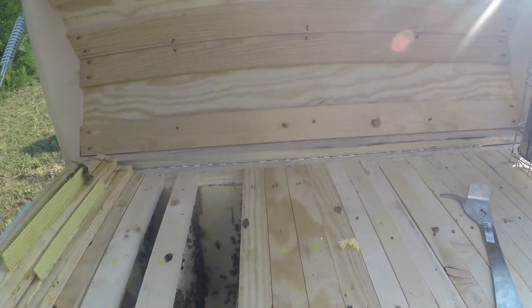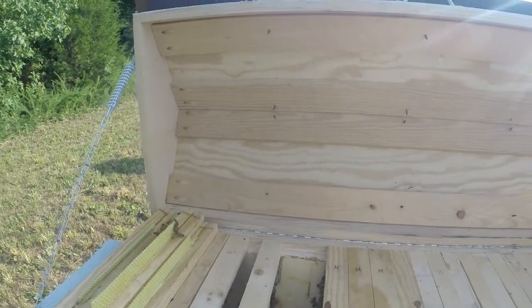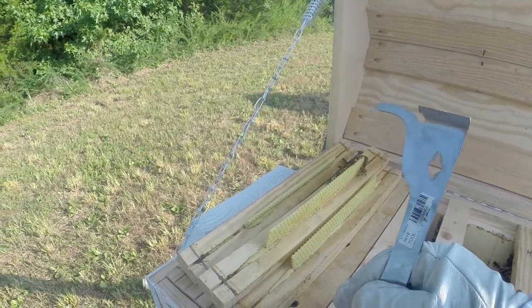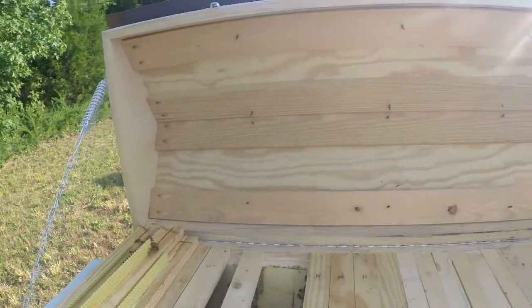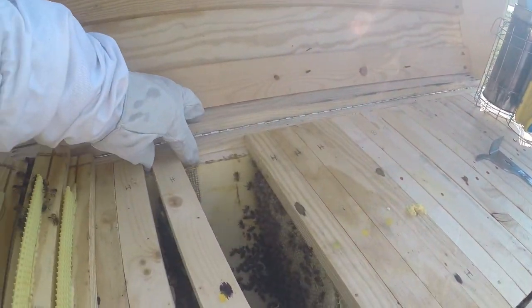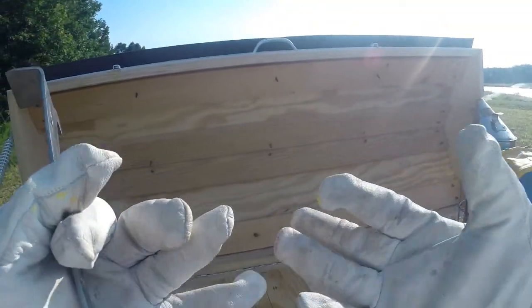My gloves are so big, I can't even feel anything. I think the first pair of gloves I had that were marked double extra large were actually extra large. So they were real small. So when I ordered my triple extra large gloves, they look way big.